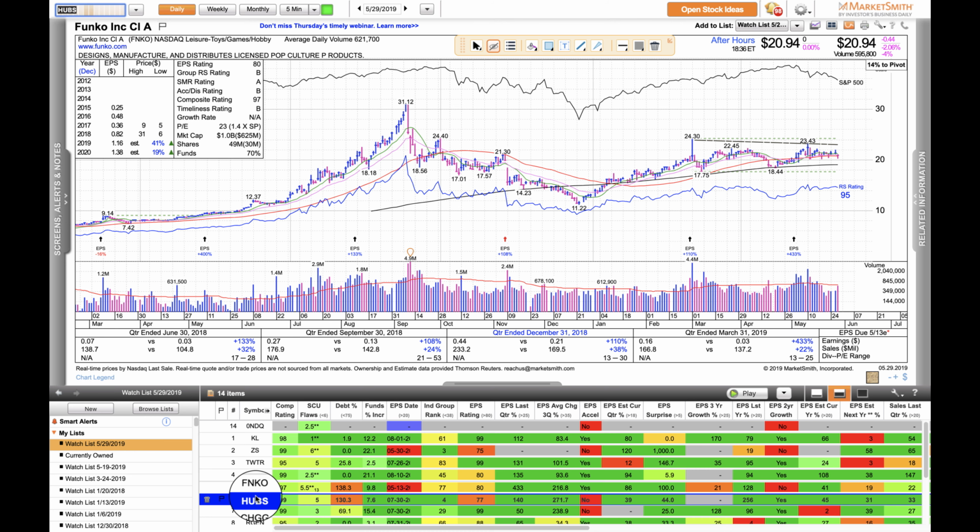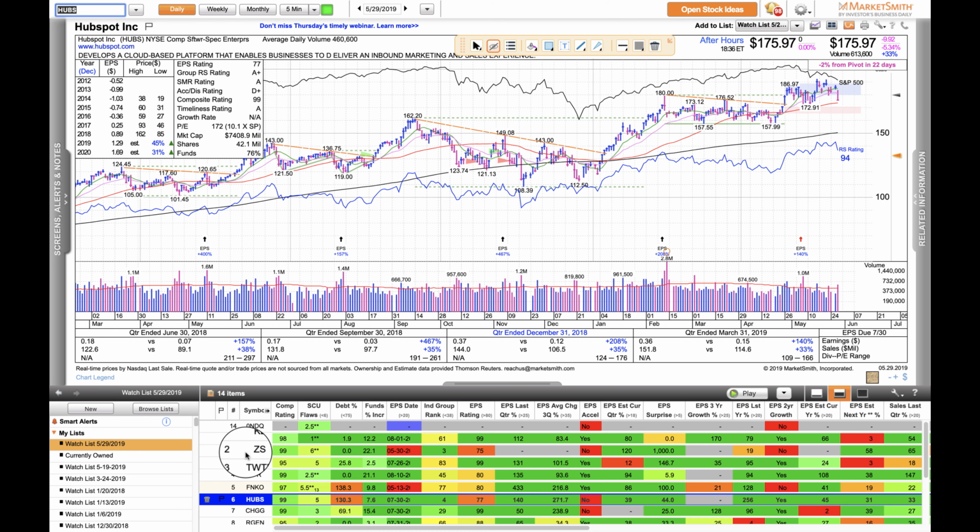HubSpot. HubSpot is another good growth story. If you look at this, they've got nice earnings and sales growth, 99 composite rating, 5 stock checkup flaws, a little bit of debt, 130% debt to equity ratio. Decent run up, put in a base.